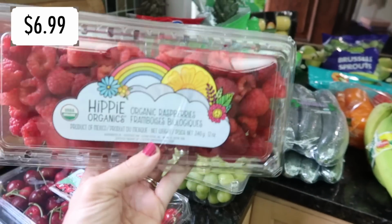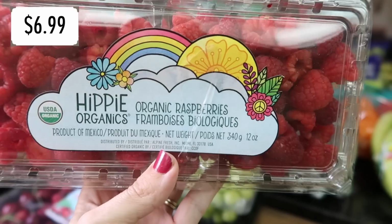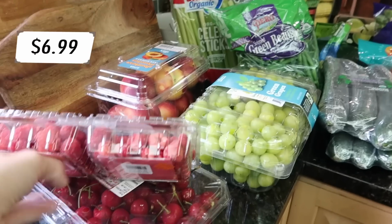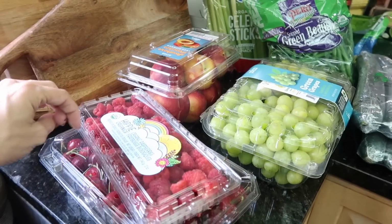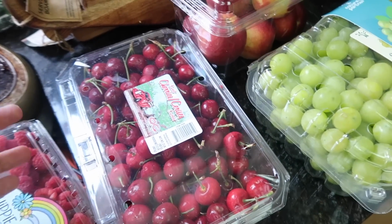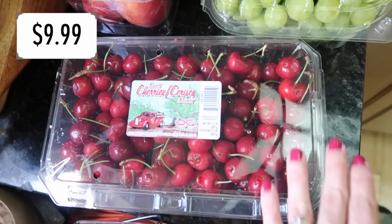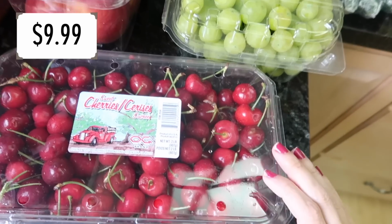Okay, raspberries. Ooh, I love that they're hippie organics. What is that? I don't know, but the label makes me want to buy another one. My kids will probably eat through this entire package of raspberries in one sitting. Probably half a sitting and then ask for more. And then I got cherries. Yes, it is cherry season. Yes, it is. I love cherries.